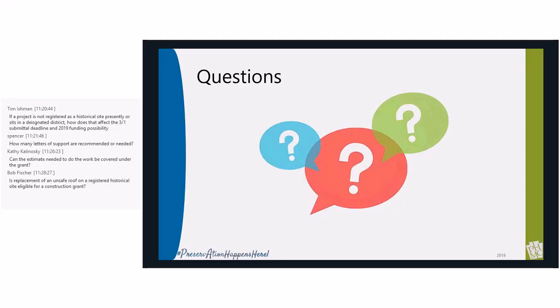Okay, Spencer asks, how many letters of support are recommended or needed? We recommend 2 to 3, and I'll follow that in a few minutes too, but we certainly encourage you to reach out to your legislators, mainly for them to know what's happening for your organization within their district as well. But a lot of the community support letters are better to come from people who use and appreciate your historic resource. So again, 2 to 3.